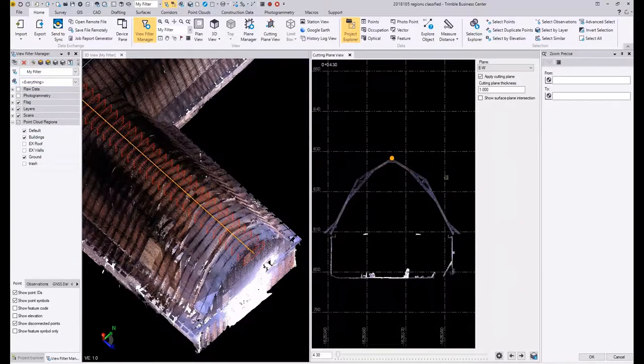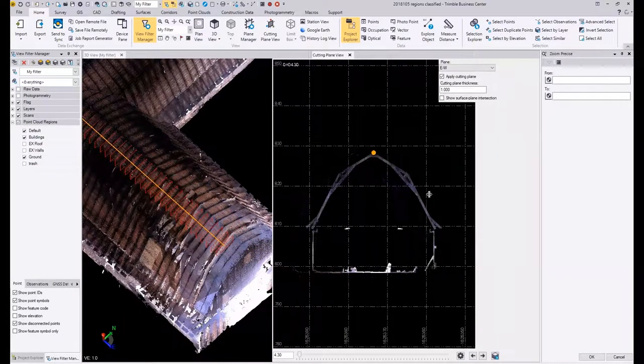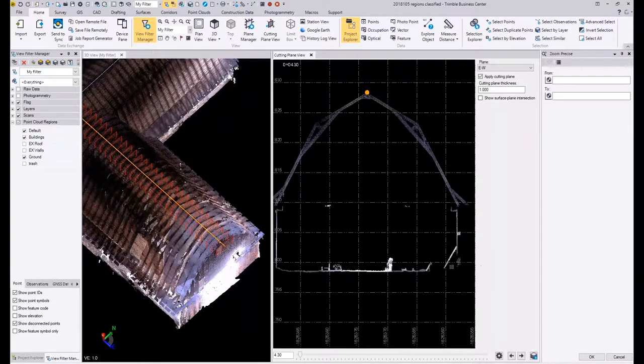So you can see the cross section of the actual structure itself. We were only interested in the actual rafters on this situation. You know, we could go through there and really break down the walls and ground and really dissect this thing like a frog.